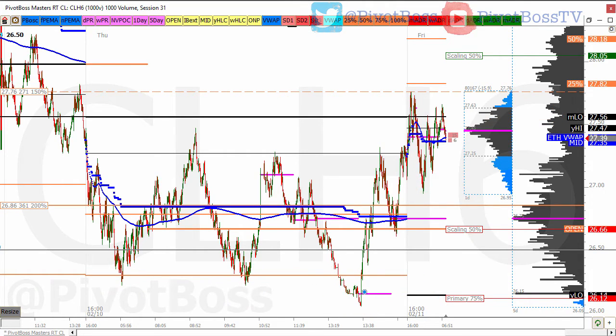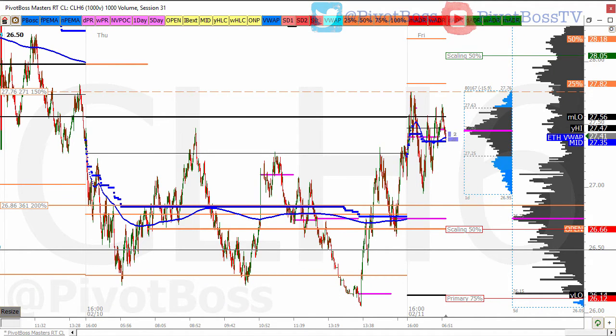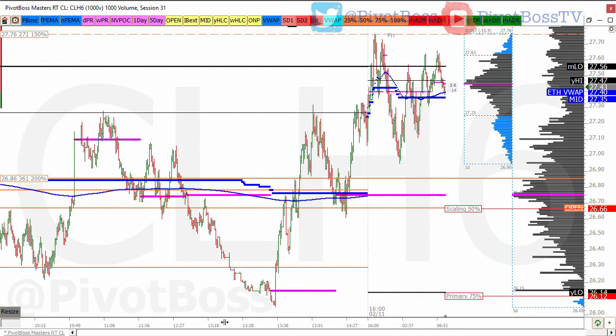So that right there is some significant rejection here. And again, if bulls can defend perhaps 5-day VPOC on a return here, you could be looking at a push back above this key zone right here, which is going to be about 2780. So we'll see how this continues to play out as we head into RTH.